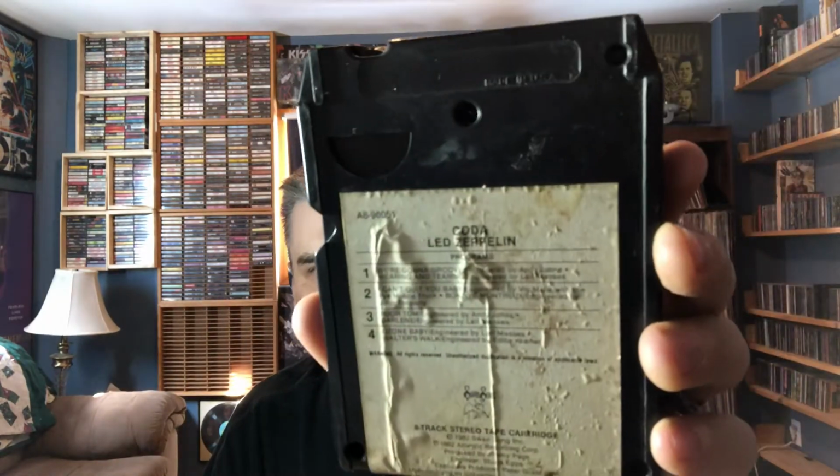I was fortunate to find a U.S. Columbia House version. As far as I know, even though retail 8-tracks were still being made in 1982, I've never seen a retail version of Coda. I've only ever seen the Columbia House version like this, or an RCA Music Service version. So here is the U.S. Columbia House version of Coda. This was exciting for me when I found this. And I don't know if there are 8-tracks that came in gray like the color did, but this one's yellow for some reason, but there you go.